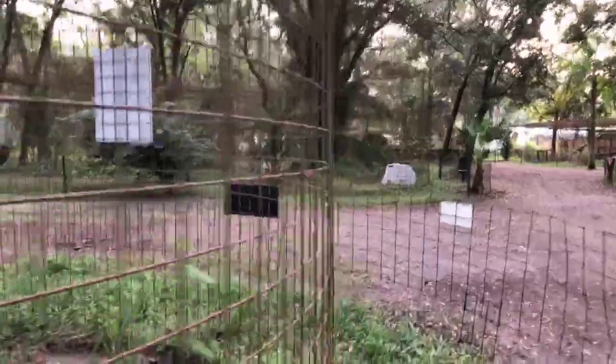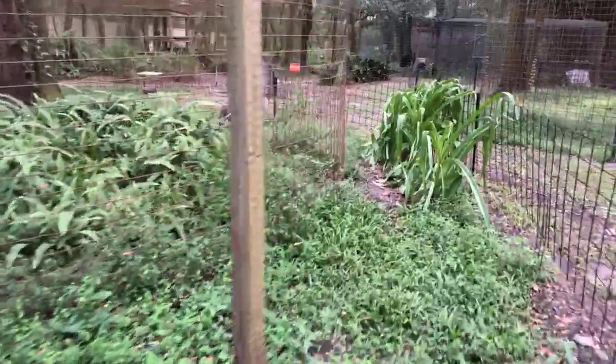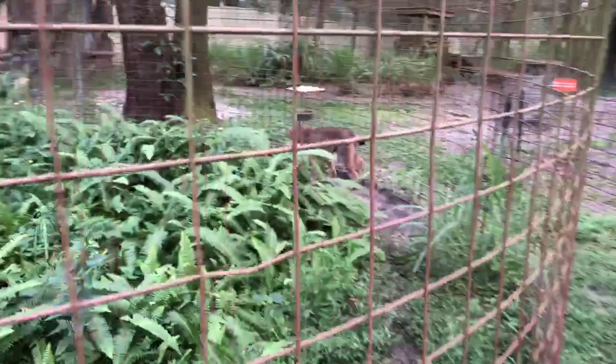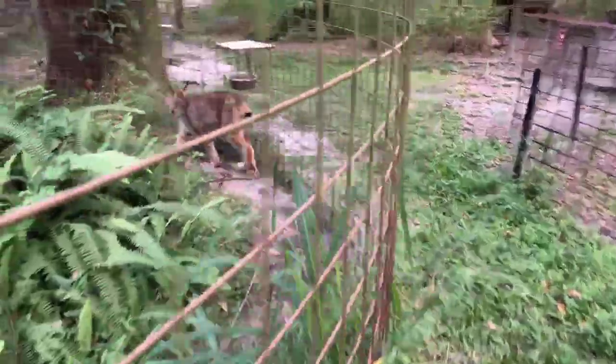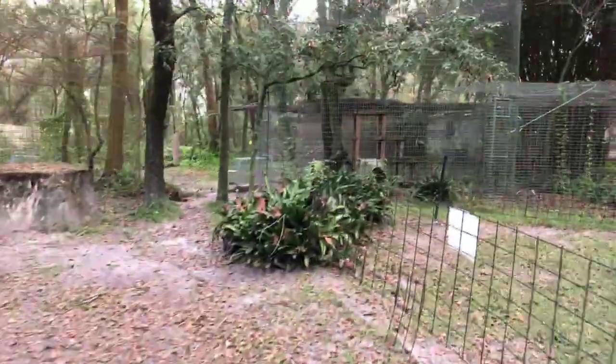Figured we'd also try to go see Loki. Loki is also getting quite fluffy. I'm not sure if it's fluffy fur or just fluffy eating a lot. Hi, sweet boy. Look at those big feet, sir. See, it's breakfast time, lady. All right, let's go see Loki.